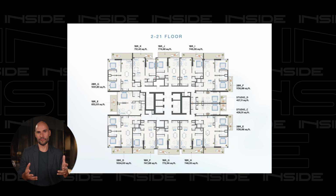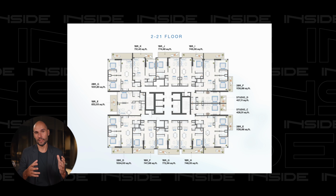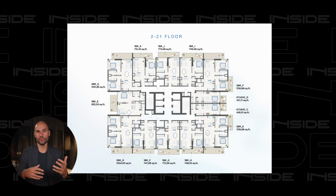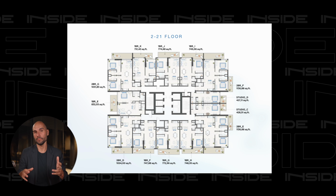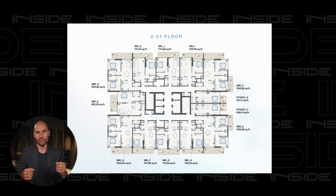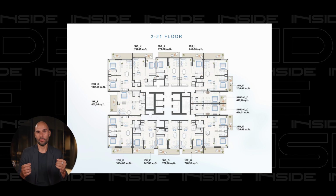Now, what are the prices for these units? So for studios, it's possible to get from 600,000 dirham plus, for 1 bedrooms, 920k plus, and for 2 bedrooms, 1.25 million dirham plus. This is only possible because we have an exclusive opportunity to give you a 6% discount on the pricing.